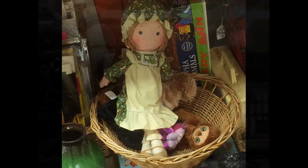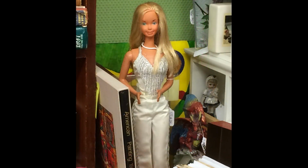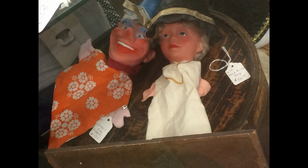This cloth doll is Holly Hobbie's friend Heather, from the 70s, I believe. Supersized Barbie in her original outfit. I didn't notice whether she had her shoes or not. $28 is a decent price. This pair of puppets is priced at $14.75. The tag says they're Punch and Judy.